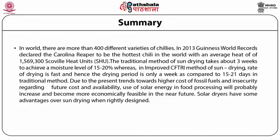The traditional method of sun drying takes about 3 weeks to achieve a moisture level of 15 to 20%, whereas in the improved CFTRI method of sun drying, the rate of drying is fast and hence the drying period is only a week, as compared to 15 to 21 days in the traditional method.